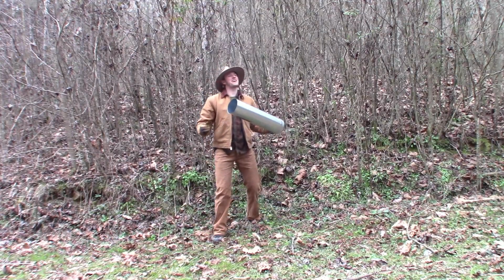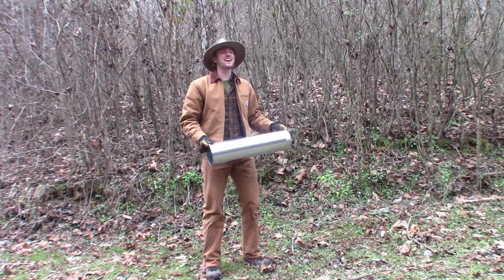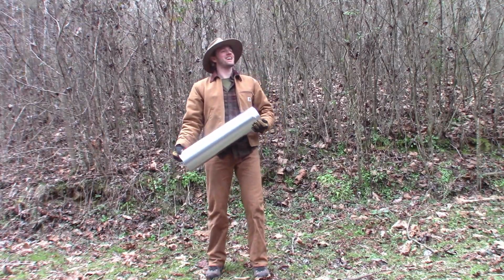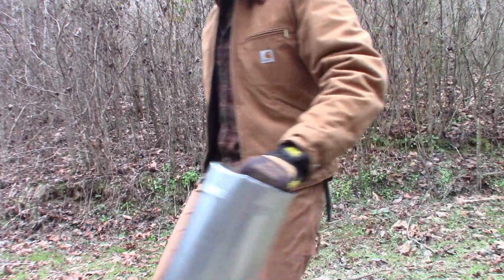Hey Anderson, look what I found out in the woods. It's some metal flashing. We can use that for our furnace. Well, what do you know? That's just about the perfect size. Perfect size. Oh my gosh, this is all natural right here, son.